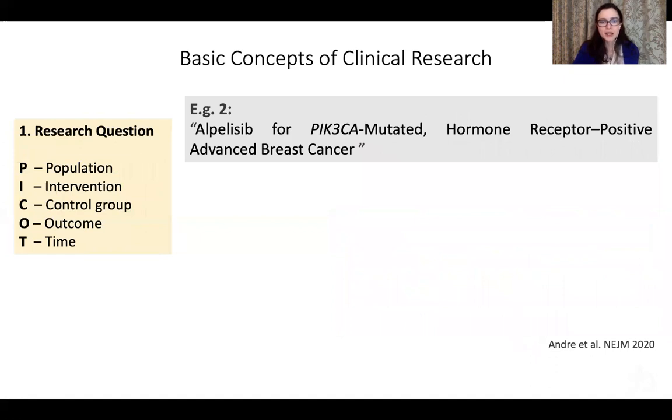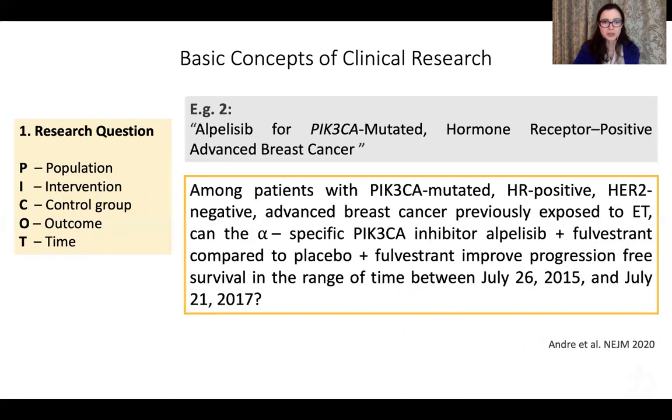And herein again, we see another example, alpelisib for PIK3CA mutated, which is a biomarker, hormone receptor positive advanced breast cancer patients. The research question of this paper was: amongst patients with PIK3CA mutated, hormonal receptor positive, HER2 negative advanced breast cancer previously exposed to endocrine treatment, can the alpha specific PIK3CA inhibitor alpelisib plus fulvestrant compared to placebo plus fulvestrant improve progression-free survival in the range of time between July 26, 2015 and July 21st, 2017? So it's quite a complex model of research question.